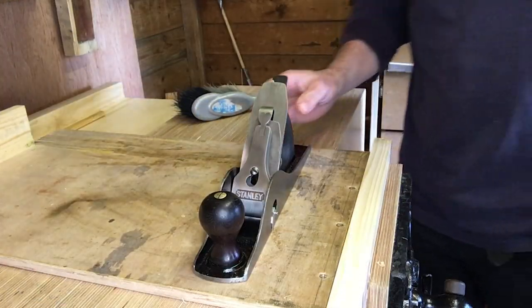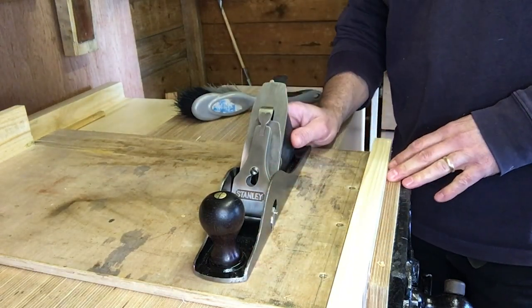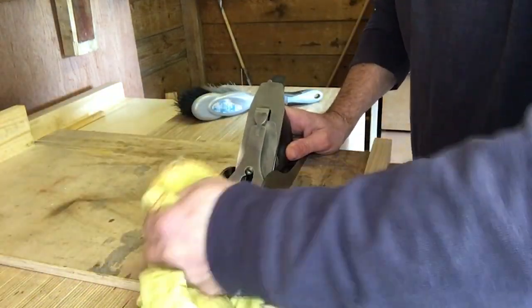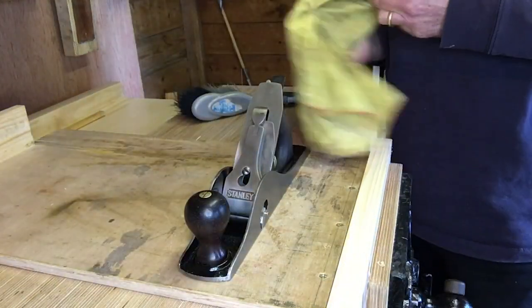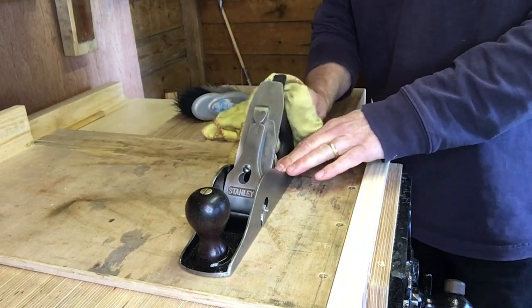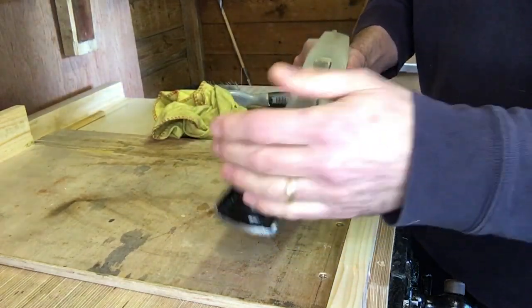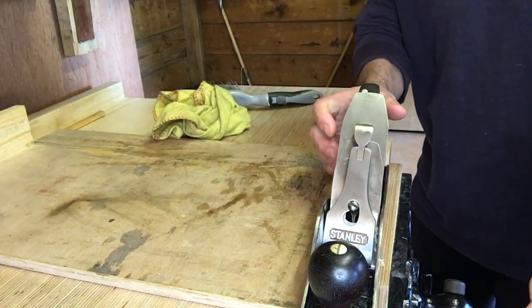Okay, I had a bit of a rethink on the handles. I started to test it and the finish started coming off. And that was after 48 hours plus of curing. So I gave up with that. And I've gone back, I've stripped it back and gone for an oil finish, which actually feels nicer. It doesn't look quite as super, but it looks pretty nice, I think.